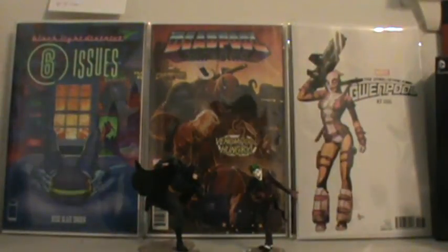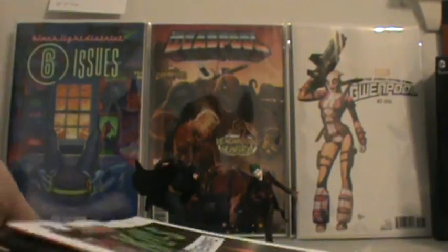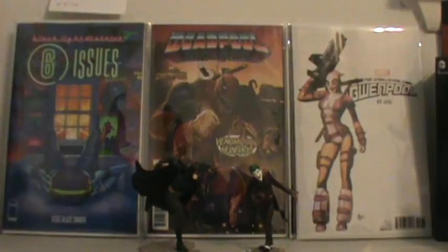Brown. This is my local LCS. This is where I have my box at. And I had a couple of things in my box. I needed some dividers. I ended up buying black comic dividers. I've been buying the white ones, but thought I'd give the black ones a try.